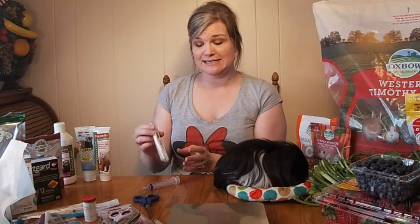A thermometer is the next thing. I do have one of these on hand. I have not found much use for it. Thankfully, I've not had to use it too often, but I do like having it around in case. It is a good item to have.